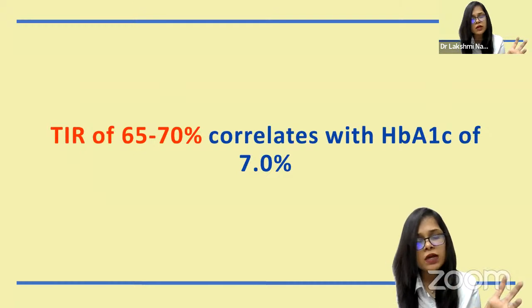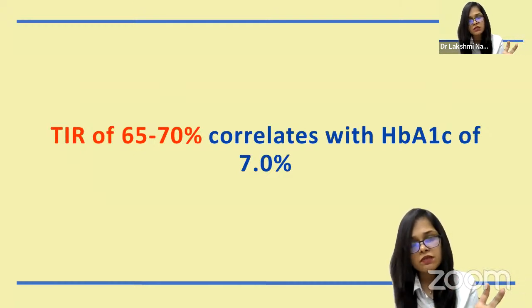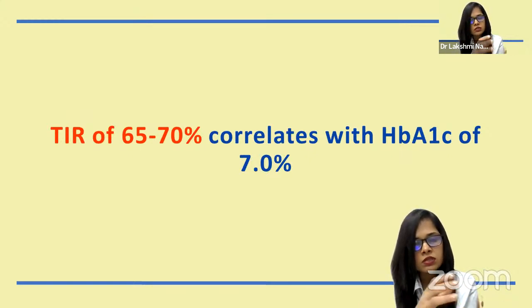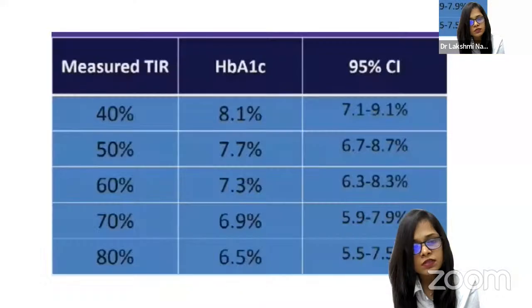So a time in range of about 70% correlates with the HbA1c of 7%. Most of our patients may be used to interpreting their glucose metrics in terms of HbA1c, and you put on CGM and then tell the patient that you are actually having an approximate time in range of 70%. So this could correlate with the HbA1c of 7%.